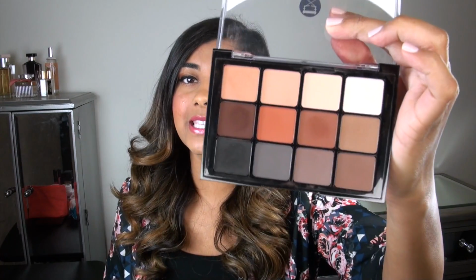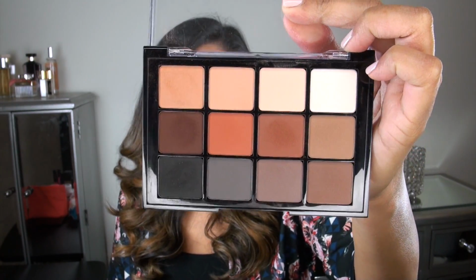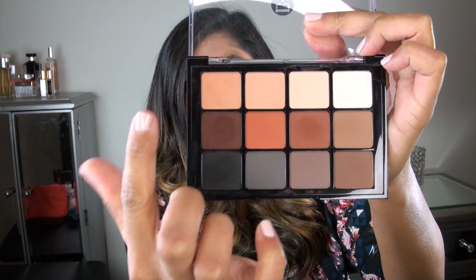So, first favorite is an eyeshadow palette that I have been using every single time I put on makeup, pretty much. This is the Viseart Neutral Matte Palette #1, and this is the best neutral matte palette I have in my collection. You guys can see you have a really nice range of neutral colors. The texture on these is so finely milled, so blendable.